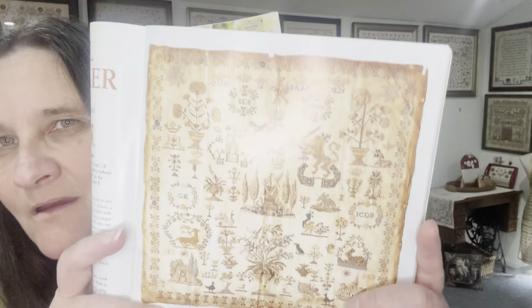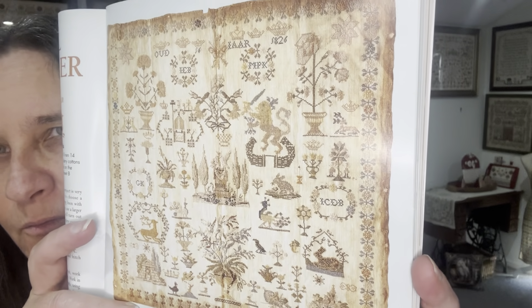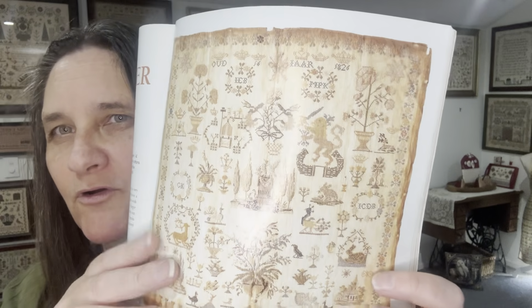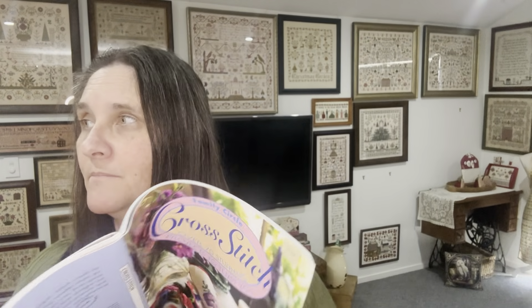I know, Lee, you like orange, but I don't think even you would do that one. Have a look. I did find it in here at one stage. 1993. There we go. That's when it was copyrighted. But this is another sort of beautiful big traditional Dutch sampler. There's a lot of motifs that are very similar in this to Dutch Beauty.